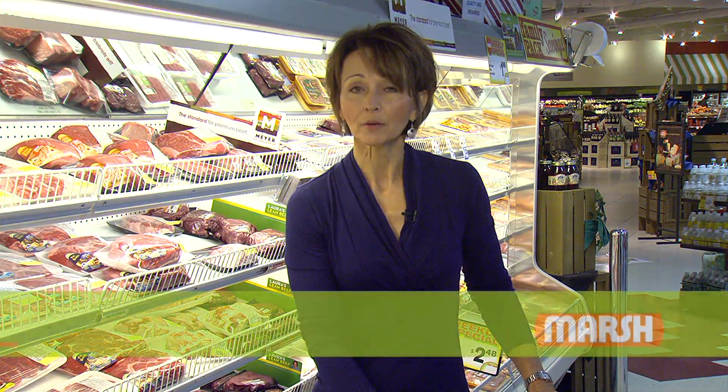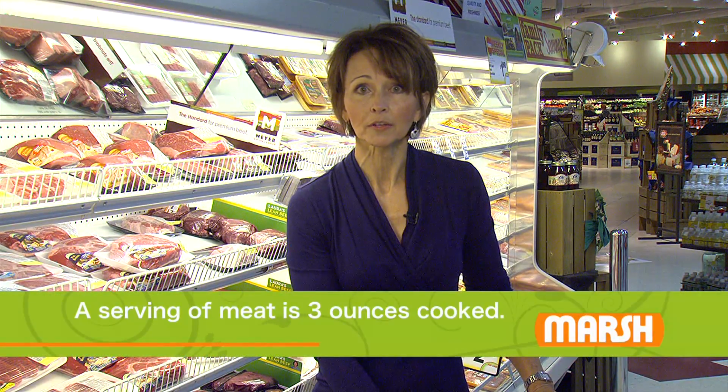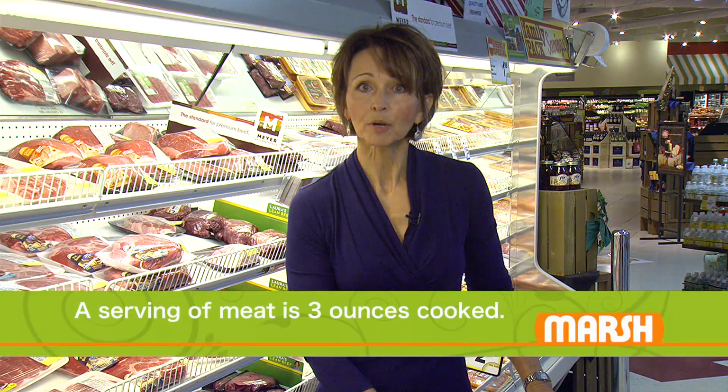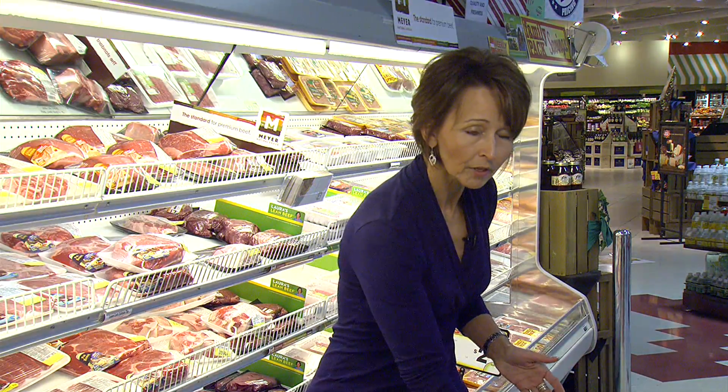The other thing to remember when cooking beef and pork and serving it is the serving size. 3 ounces cooked is the average serving size, and if you don't have a scale to weigh your meat, one way to estimate the serving size is to look at the palm of your hand, or think about a deck of cards. This also represents about 3 ounces of meat.